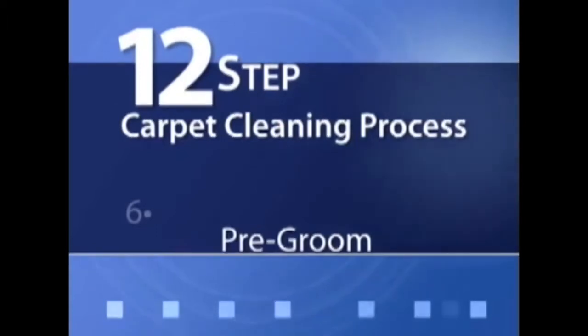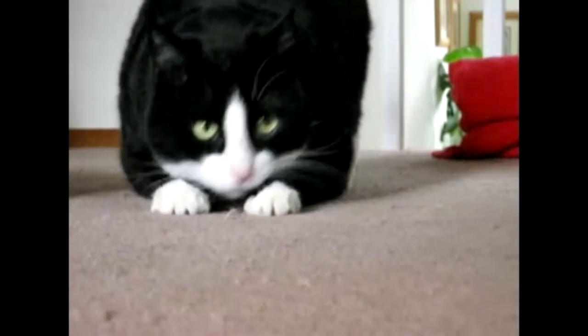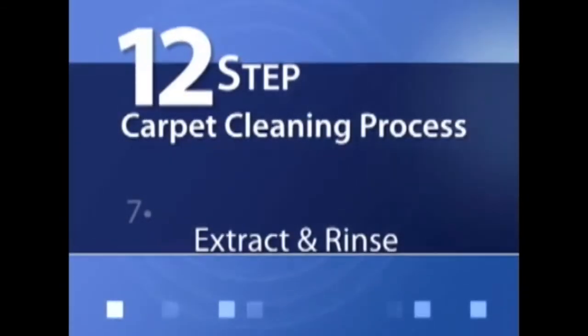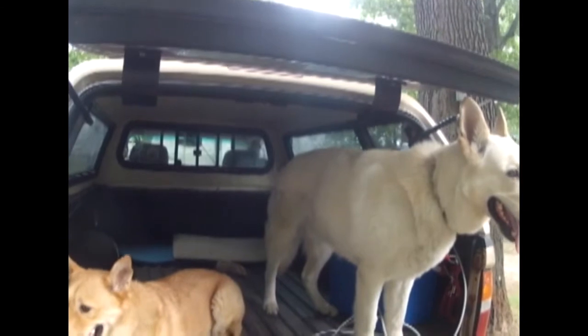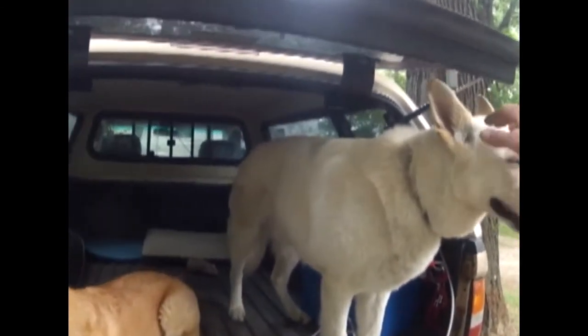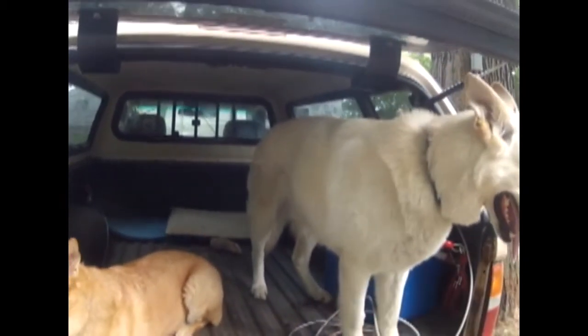Step 6, pre-groom. Your carpet will be pre-groomed with a carpet groomer or rotary cleaning machine, depending on soil level, to further loosen traffic area soil. Step 7, extract and rinse. Once the soil has been loosened, our state-of-the-art truck-mounted hot water extraction cleaning process will thoroughly flush the carpet pile. Pressure and heat are regulated to prevent the carpet from being over-wet.